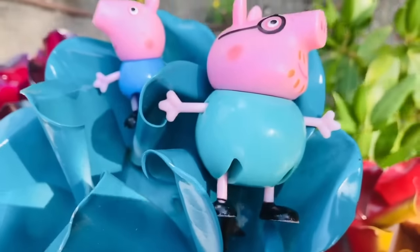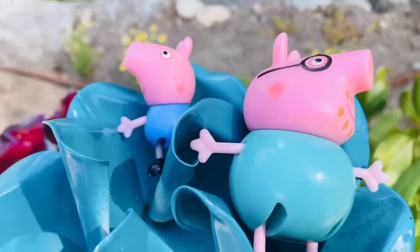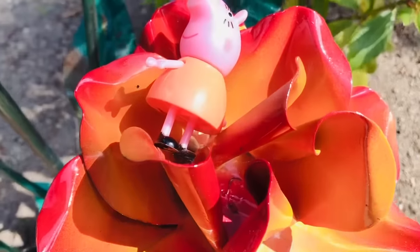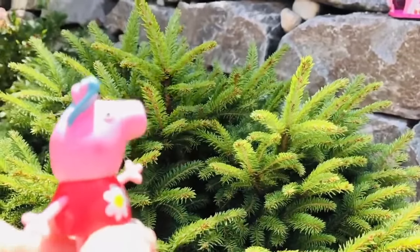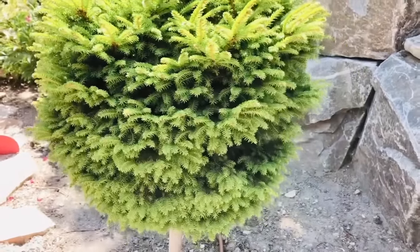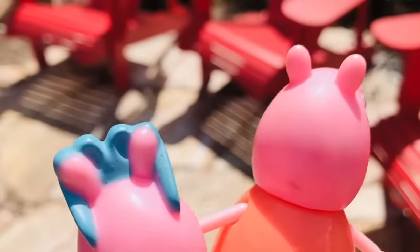Daddy Pig and George are on the blue flower. And Mommy Pig is wearing orange. She's on the orange flower. Mommy, Daddy, look at this cute little tree. It has needles instead of leaves. Let's go over here, Peppa, past the red chairs.